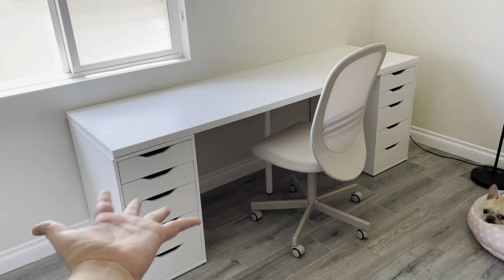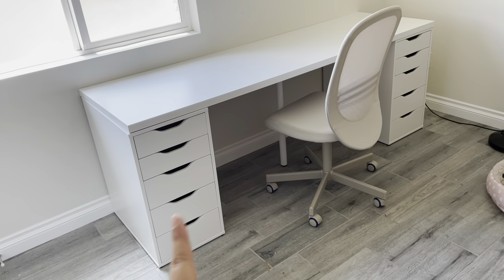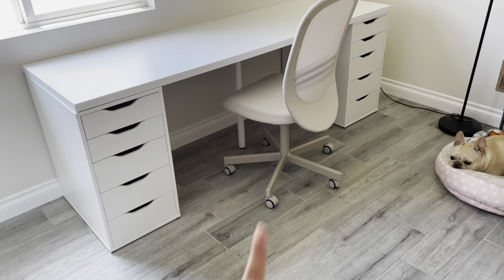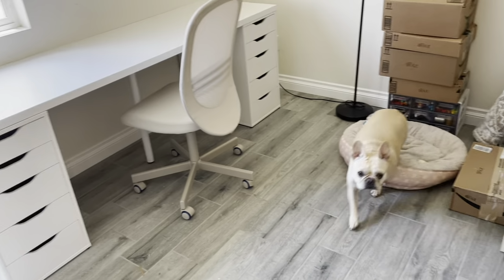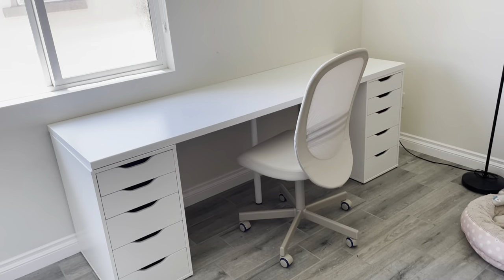I just finished building my desk. You know, I was dreading building my desk and it was so easy, but the chair on the other hand, I'm over it. Thank God it's comfortable because it was so annoying to build. And Violet's been here, my little road dog. So I'm gonna start decorating.